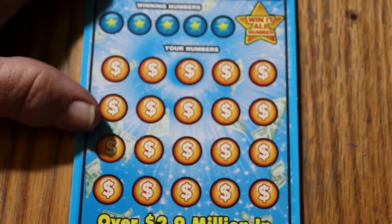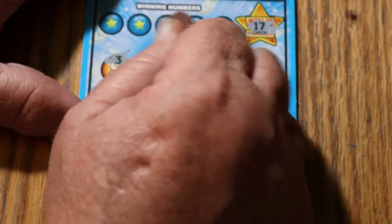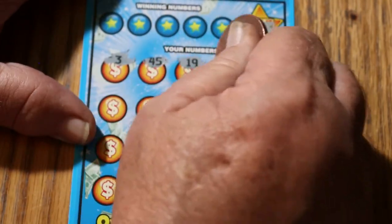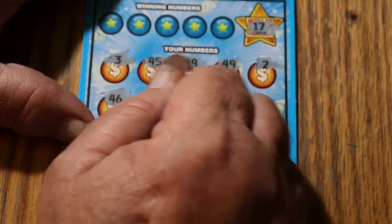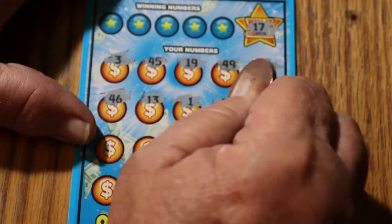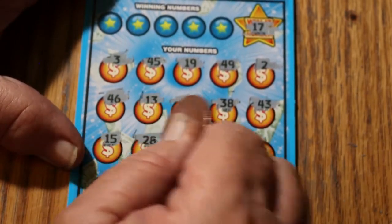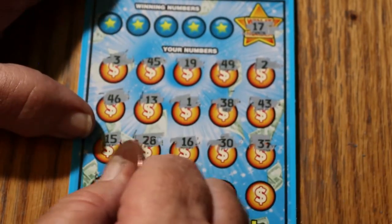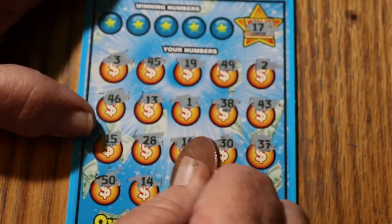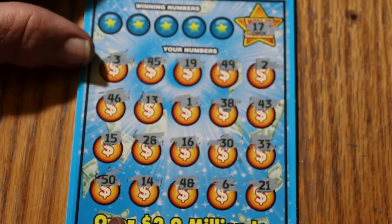All right. 54. Win it all number is going to be 17. 3, 45, 19, 49, 2, 46, 13, 1, 38, 43, 15, 28, 16, 30, 37, 50, 14, 48, 6, and 21 in the corner. So we'd have no 17.